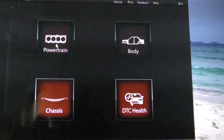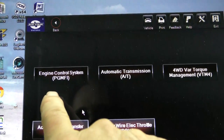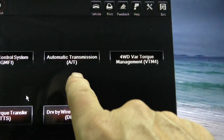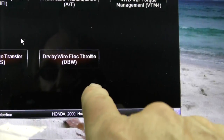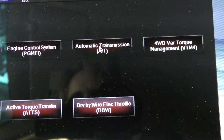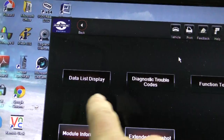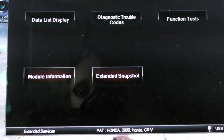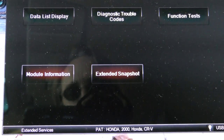But when there is a problem, check on powertrain, look at all the choices you got. You can go through the PGM electronic fuel system, automatic transmission, four-wheel drive system, active torque transfer, and drive-by-wire electronic throttle. Check this out. We'll click on the automatic transmission. It can give you all kinds of data, diagnostic codes, tests, information on the module, and even an extended snapshot picture of it. If it's got a problem, you can take a picture of the data and see what's wrong.